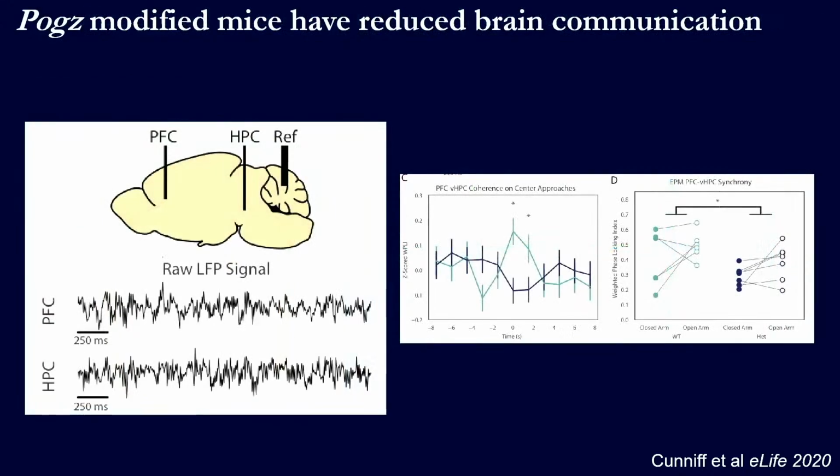And then we did recordings from brain regions that are involved as the mouse is walking around the maze and deciding where to go next. We recorded from the prefrontal cortex and the hippocampus. Usually in wild-type mice, as they approach the center of the maze and need to decide whether to go to the open arm or the safe closed arm, there's increased synchrony in oscillations between these two brain regions. These two brain regions sync up their activity patterns. In the POGZ deficient mice, this synchrony was decreased. So it seems like these two brain regions are not communicating effectively as the mice are walking around the elevated plus maze. For us, we are very interested in understanding how the molecular mutations that we're studying affect the ability of these two brain regions to communicate and for the neurons to connect with each other.